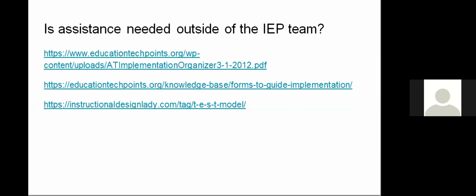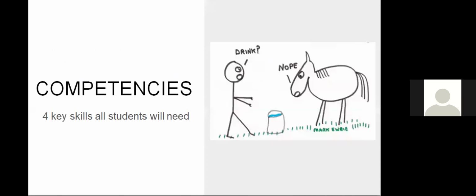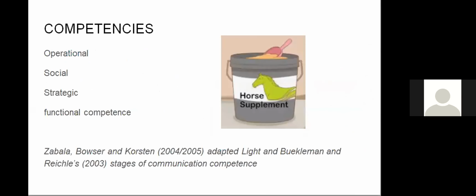If you need assistance outside of the IEP team, here are some resources. And back to the competencies, which I've reviewed a little bit. There are 4 key skills students need to feel competent with a device. Operational, how it's working. Social, being able to use it in context. Strategic, being able to problem solve. And functional, being able to just take off and use it.